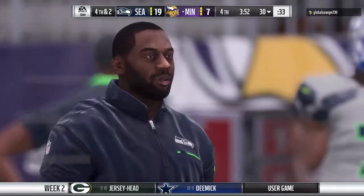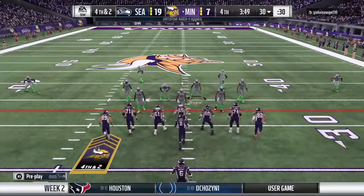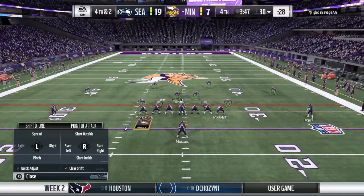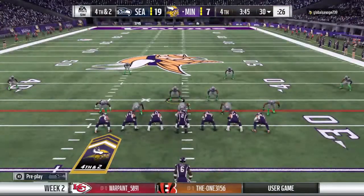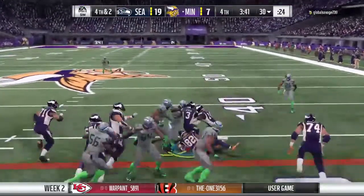And they thought that as soon as they took over possession. It didn't matter where they were on the field. They were always going to be in 4-down territory. Backed up, in good situation, it didn't matter. So they've been preparing for that on their play sheet the entire time. Oh, look at this play call.